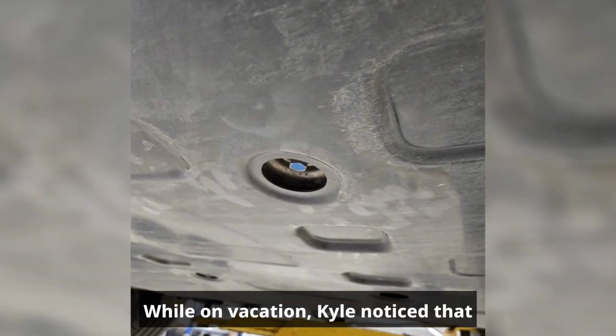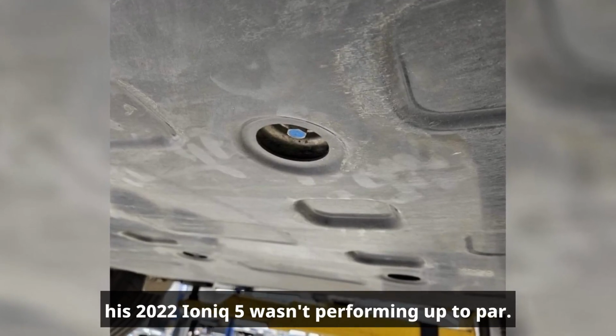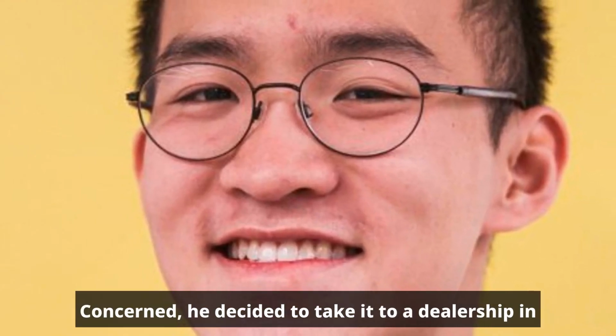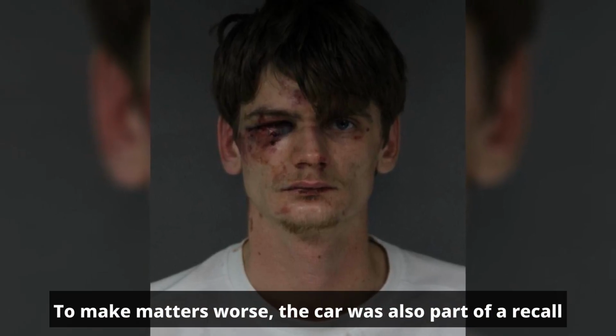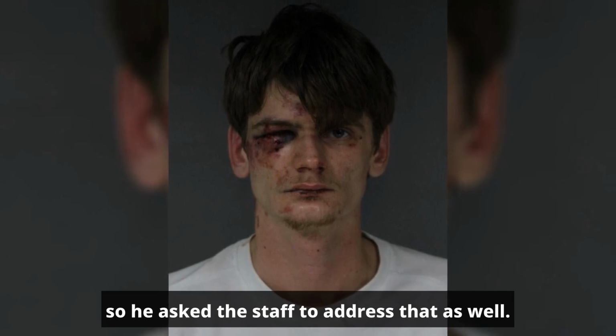While on vacation, Kyle noticed that his 2022 Ioniq 5 wasn't performing up to par. Concerned, he decided to take it to a dealership in Richmond for a checkup. To make matters worse, the car was also part of a recall, so he asked the staff to address that as well.